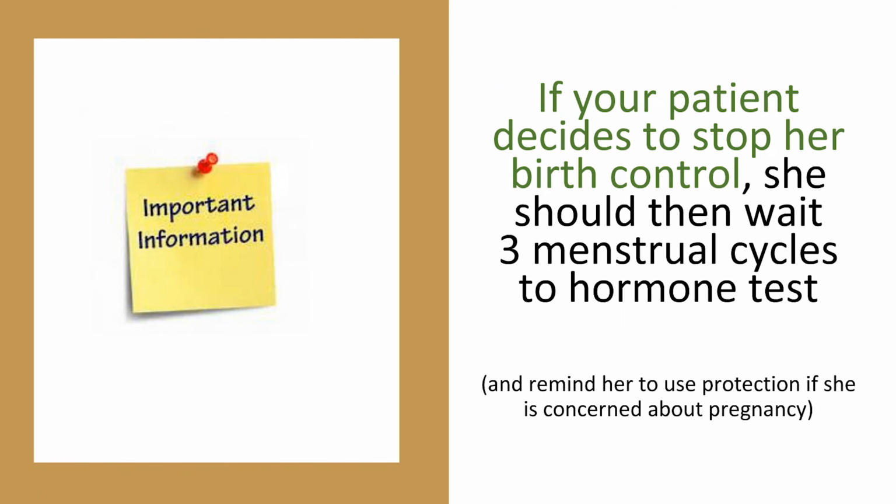If your patient decides she wants to stop her birth control, she should probably wait about 3 menstrual cycles to do her hormone test with the Dutch test. So if she decides, you know what, I'm going to stop my birth control pill with this next menstrual cycle, then she waits 3 more cycles, and then she does the Dutch test. The reason is the first cycle after a pill is, of course, pill-induced. It's not really her HPO axis communicating. The second menstrual cycle after stopping the pill, you're hoping that her brain and her ovaries are communicating again, and then that period should be more normal. And by the third menstrual cycle, you're hoping the pill is out of her system and it's her actual brain to ovarian communication, that HPO axis, that is working.